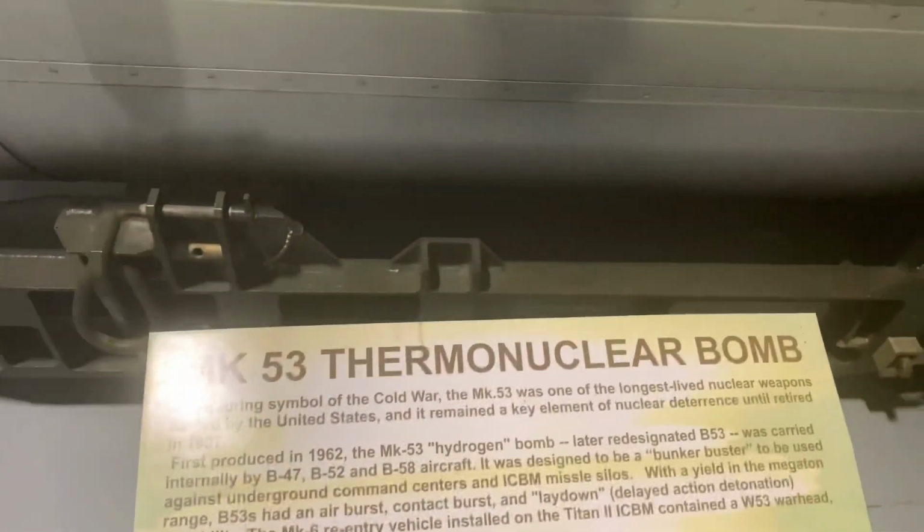Oh my goodness. You guys see this, right? This is a thermonuclear bomb, the Mark 53. If America dropped this on you, 43 miles away from the drop zone, you would still feel the heat and you would have blast damage from it.